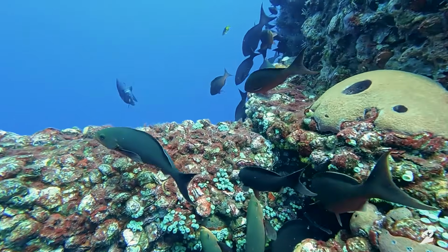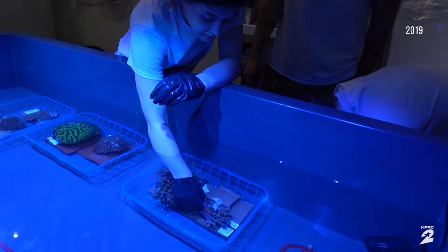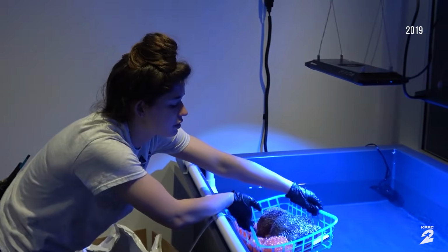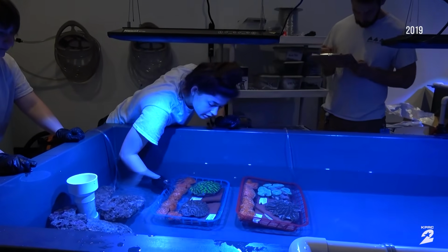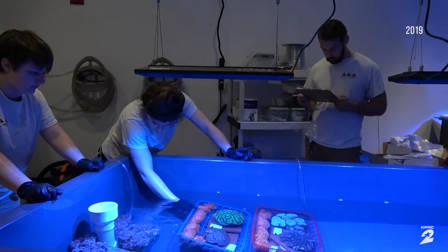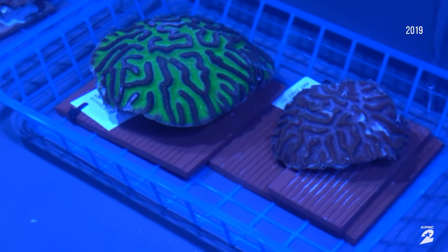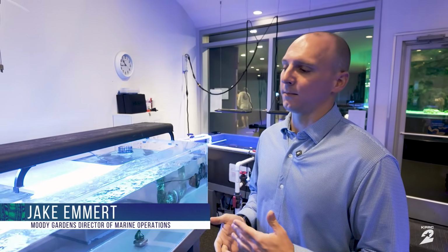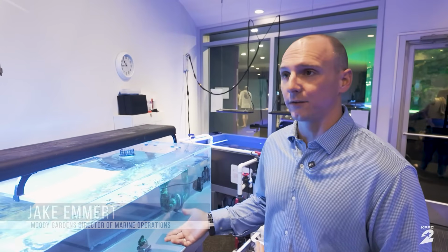While Flower Garden Banks coral is here now, the Coral Lab started in 2019 as a way to help Florida reefs, which were being ravaged by a mysterious illness known as stony coral tissue loss disease. So Moody Gardens was fortunate to be able to answer the call. A lot of this work comes from the Florida Reef Tract and the rescue that was happening there. And so there have been many treatments, even some like amoxicillin, used to try and treat these corals and help improve the outcome.